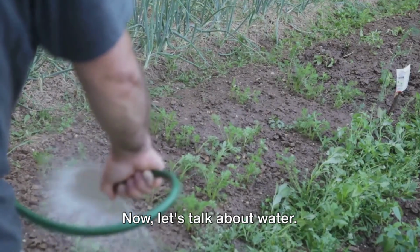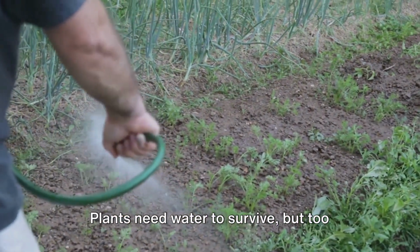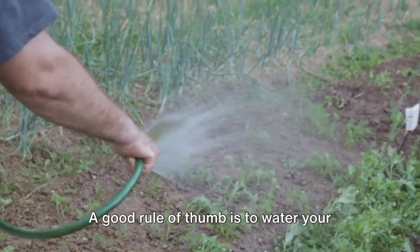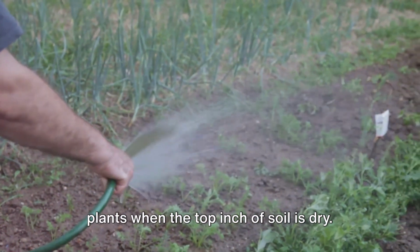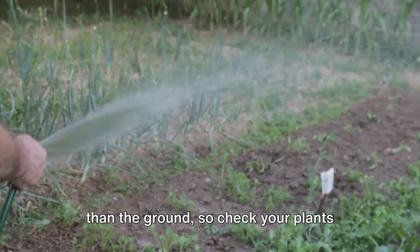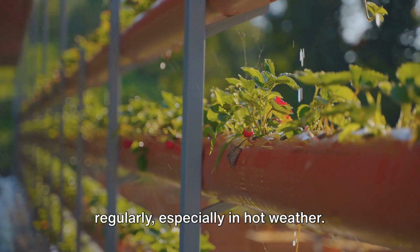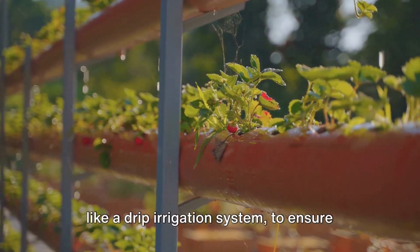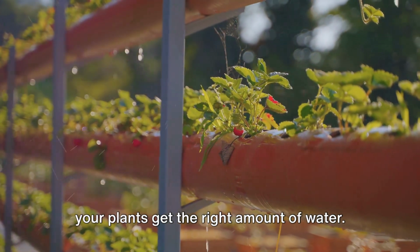Now let's talk about water. Plants need water to survive, but too much or too little can be harmful. A good rule of thumb is to water your plants when the top inch of soil is dry. Remember that containers dry out faster than the ground, so check your plants regularly, especially in hot weather. Consider setting up a watering system, like a drip irrigation system, to ensure your plants get the right amount of water.